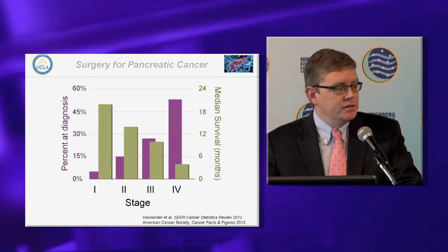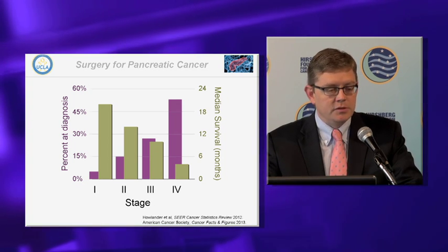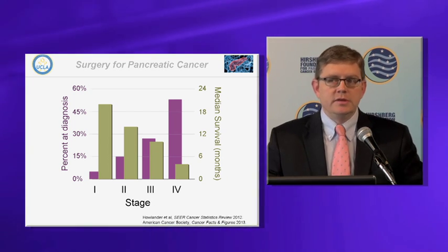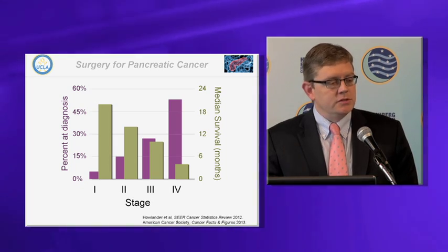And the increasing stage is associated with a decreasing survival. As the stage progresses, the survival goes down. Therefore, this is one of the main reasons why pancreas cancer is the number 4 and potentially going to be the number 2 cause of cancer-related deaths in this country. It also is relatively resistant to most therapies that have been given. Aggie mentioned that we are now focusing more on molecular-related therapies, and that is hoped to improve the response rates.